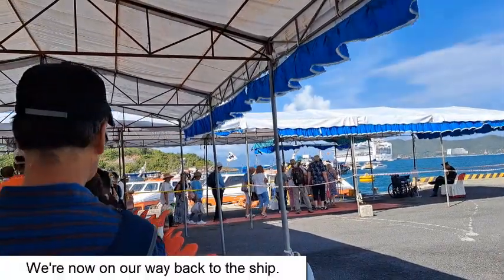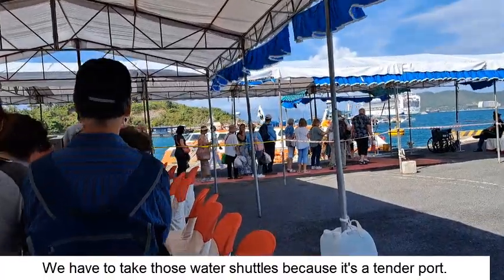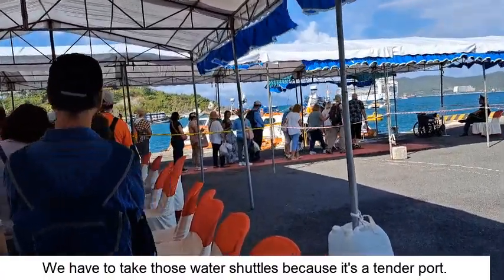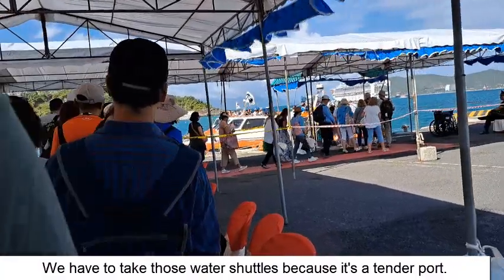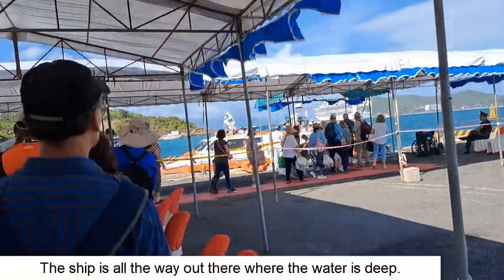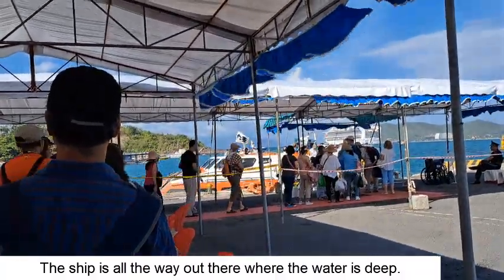We're now on our way back to the ship. We have to take those water shuttles because it's a tender port. The ship is all the way out there. The water is deep, it can't come too close to the pier.